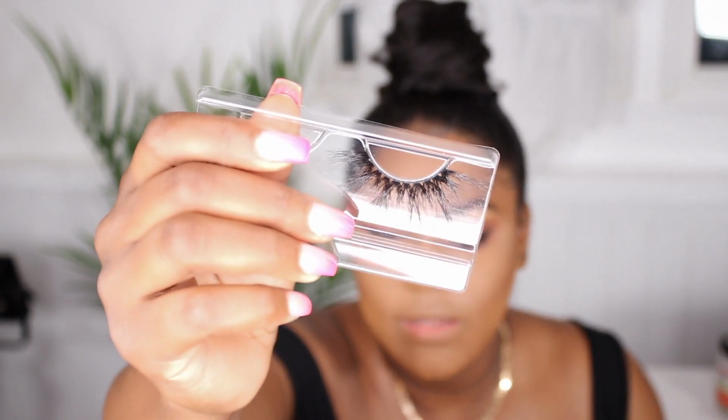So for lashes, we're going to be a little bit more dramatic. I'm going to use these lashes from AliExpress. I feel like this summer is all about dramatic lashes. Look how crazy. Look how dramatic these are. Make sure you cut these because otherwise, girl.